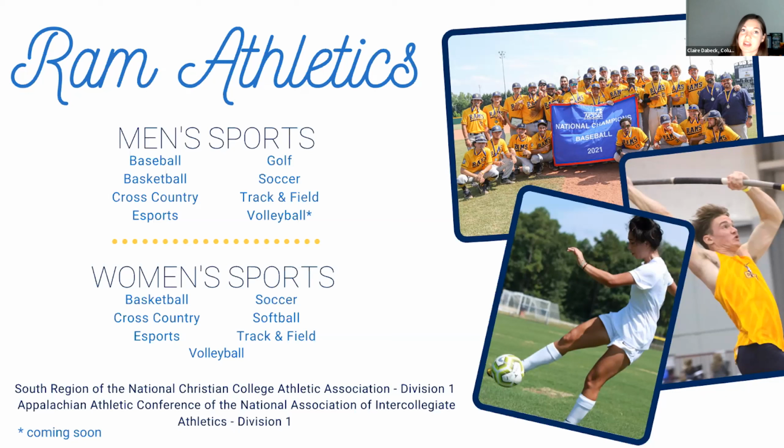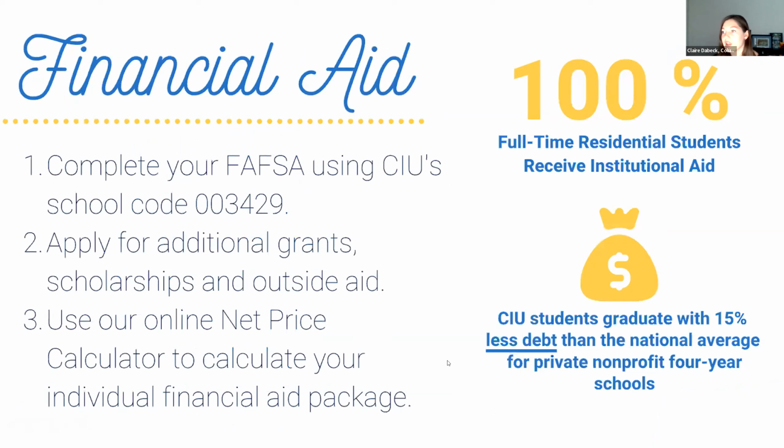Our volleyball team won the national championship this fall, and our men's soccer team went undefeated. So definitely growing in a lot of ways, and we're going to be adding men's volleyball soon. And so for financial aid, I'll also touch on our admissions requirements here as well.